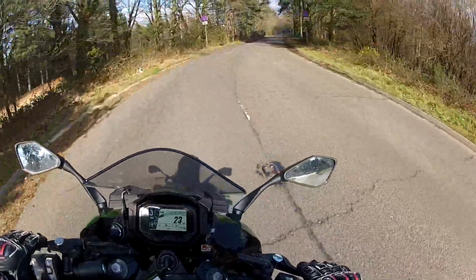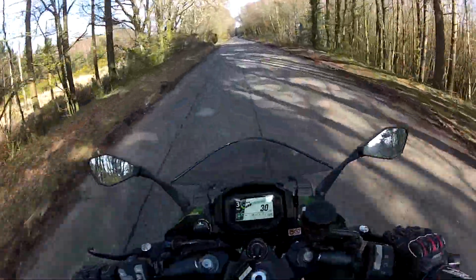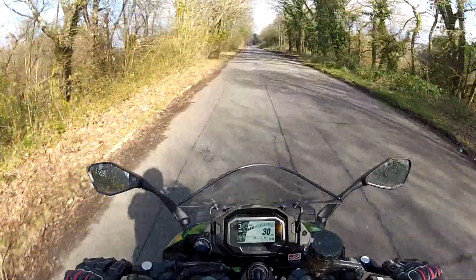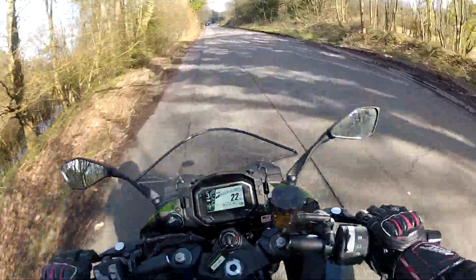I say it reminds me in a way a little bit, it's like a smaller version of the Versys but more sporty, the Versys 1000. It's a lot lower, etc. So let's just wrap it up here and have a final thought, shall we?